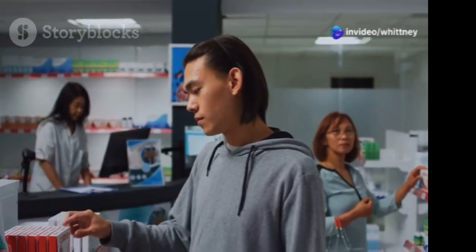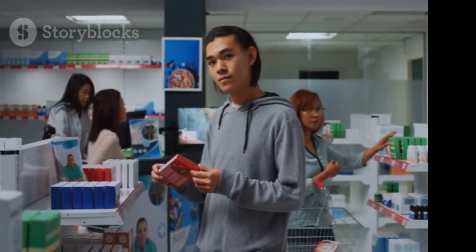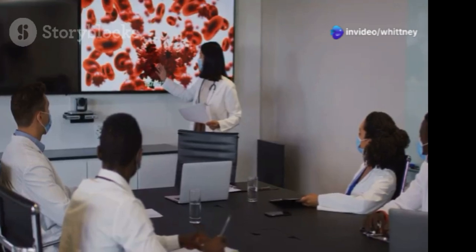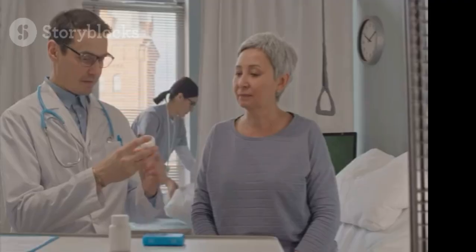Tegretol also carries a black box warning for serious, potentially life-threatening skin reactions, especially in people of Asian descent with a specific genetic marker. There's also a black box warning for blood disorders, like aplastic anemia and agranulocytosis. Regular blood tests are essential while taking this medication. Never adjust your dose or stop taking Tegretol without consulting your doctor.